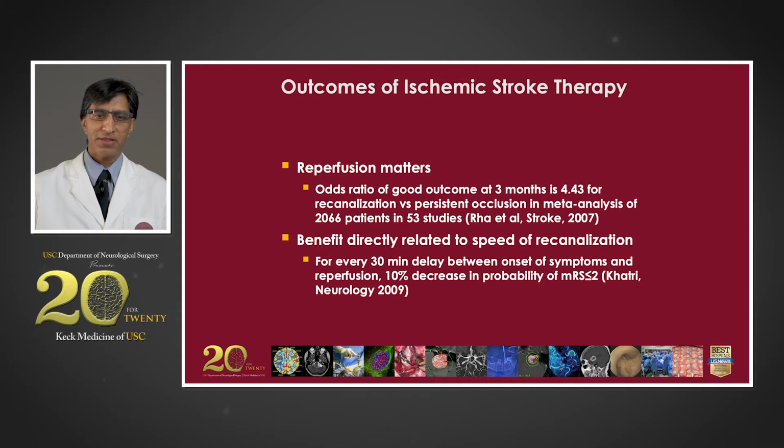We also know that the benefit is directly related to the speed of recanalization. For every 30-minute delay between the onset of symptoms and the time that the tissue is reperfused, there's a 10% decrease in the probability of a good functional outcome measured by the modified Rankin score, or MRS.